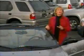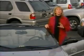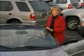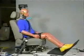As serious as whiplash can be, you'd think the government would have some sort of safety standard to prevent it. And in fact, there is one. Every car examined by the Institute passes it. But even the best seat design won't protect you if you don't use it properly. The biggest problem? Too many drivers don't adjust their head restraints. Remember, these are head restraints, not head rests. They should sit close to your head and be high enough to meet the center of your head.